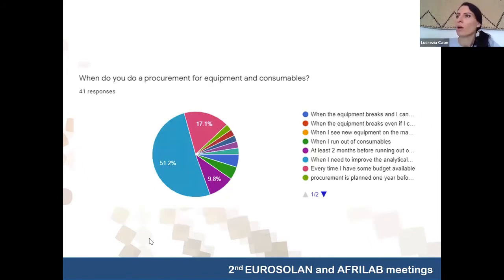When do you do the procurement? Well, the majority of laboratories said when I need it, when I need to improve the analytical capacity of my laboratory. And still 17% of respondents said when I have budget to do it. A better analysis of the answers provided will be in the report of the meeting.